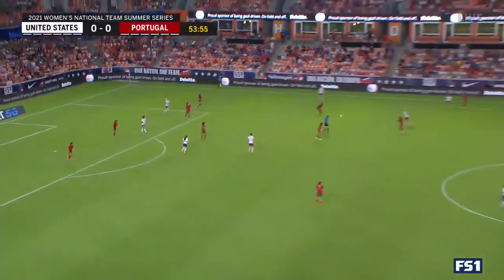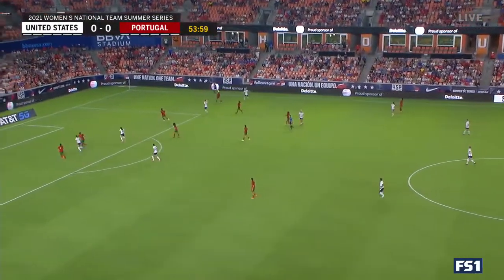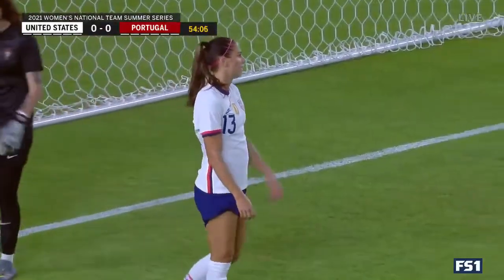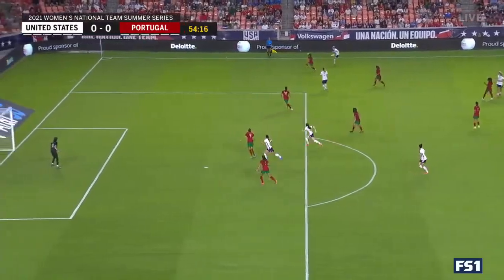A long throw-in. Not close enough. Second attempt for the U.S. Sent in. Oh, not sure how that was missed. And her movement was so good. Alex Morgan's run in the box was brilliant, spot on, and the service to match. Everything was there, but the finishing touch. Look how she just peels away.